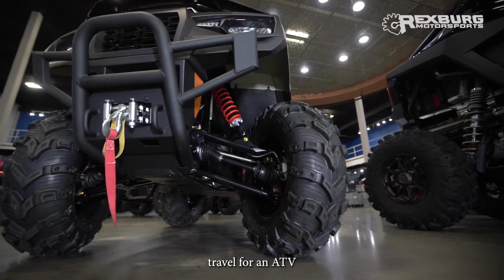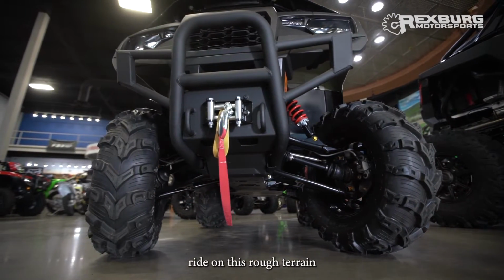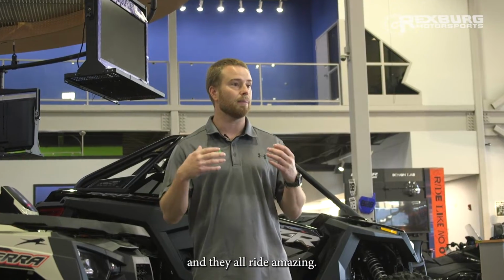That's a lot of suspension travel for an ATV, and that's gonna give you a real good cushy ride on this rough terrain that we've got here in Idaho. All the Alterras have that suspension travel. They all have the same shock package, and they all ride amazing.